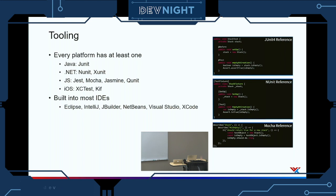But if you squint your eyes a little bit, you can see they're all actually structured very similarly. Tests usually have this concept of a fixture. It's like a group of tests. Usually you'll have a fixture per class. You may have a fixture per domain, like if there's a class of interaction in the app, you may have a fixture for it. And that fixture will have a setup method.